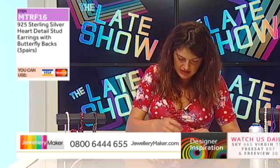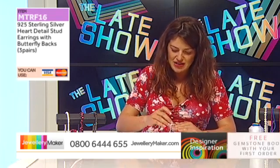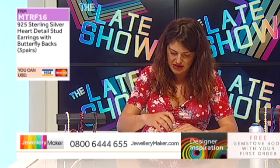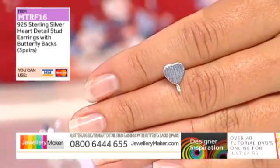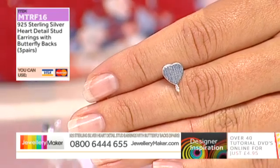So we've had some stars, now we've got some hearts. These are slightly bigger, I'd say, as well. Still got 3 pairs. So you've got your hearts. So would you not necessarily cover up the heart on these earrings then, Vina? Would you? Or would you put a gemstone on the front? Or would you keep the heart as is? It's got a little ring on there, so you can have drops. So you'd have the gemstones dropping off.